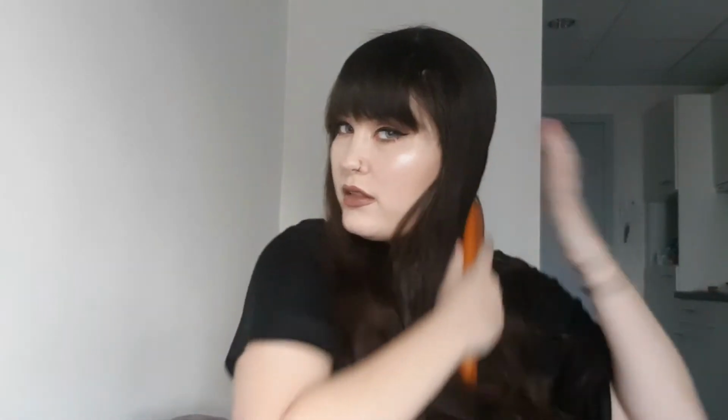So this is what my normal, or not normal, hair looks like. It's already pretty straight, because I straightened it a few days before. I wash my hair every 4th day. So after tonight I have to wash it and it will curl as normal again. As you can see, my bangs are long. I need to fix them a little bit.